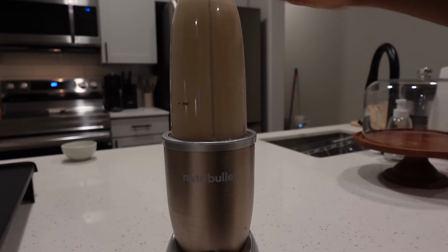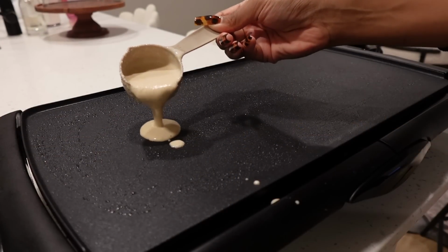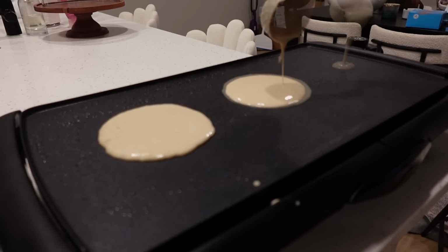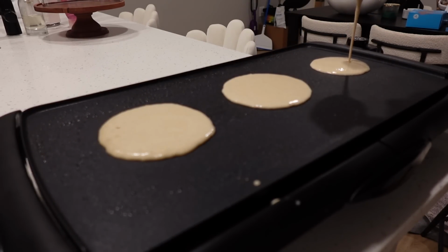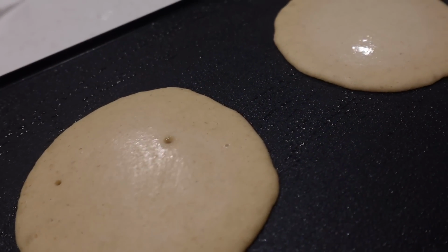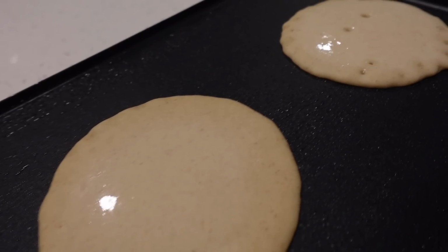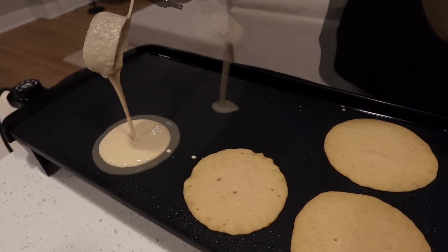You'll have to thin out the batter as this process goes along because the longer the oats sit in the water, it becomes more thick, like a pancake, which will result in a thicker tortilla. All you're doing is frying them up like pancakes. I wanted a little bit of color on both sides, nothing too crazy, because once we air fry them and they become chips, they'll get a little bit darker as well.